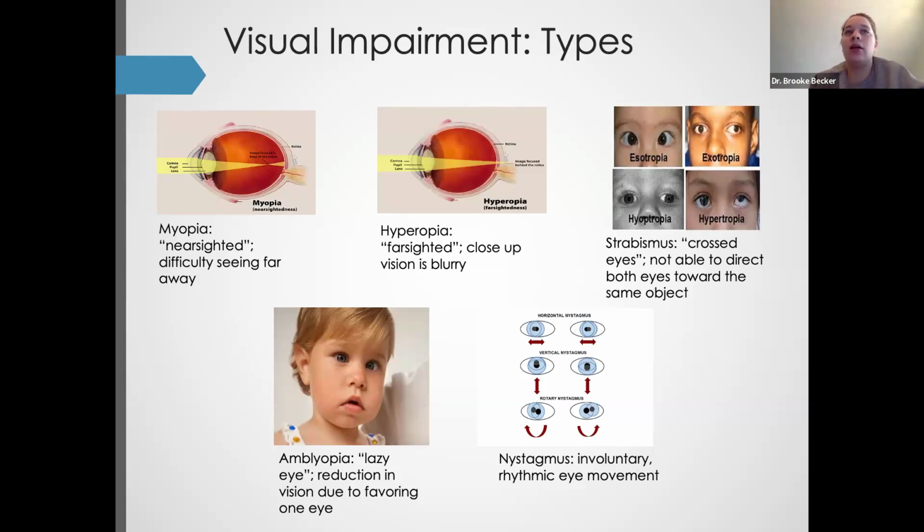Strabismus is eyes crossed, okay? So both of your eyes cannot work together to focus on the same object. So there's different forms of strabismus, and it depends on the type of crossing of the eyes, okay? So esotropia means that both the eyes drift inwards towards the nose. Exotropia is outwards. And this could be just one eye as well, okay?